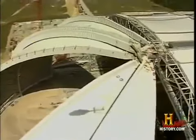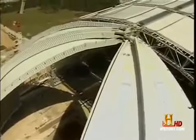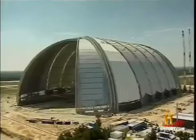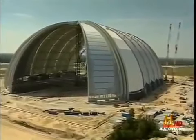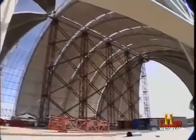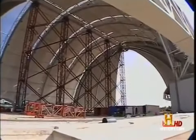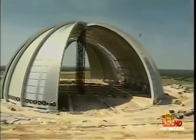The doors, which resemble a clamshell, slide underneath each other, exposing the hangar to the outside world. They create a 600-foot wide, 300-foot high semicircular opening at each end of the hangar. The structure is large enough to house 14 Boeing 747s, the largest commercial aircraft in the world.